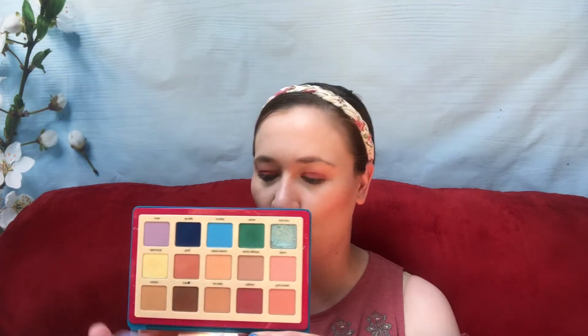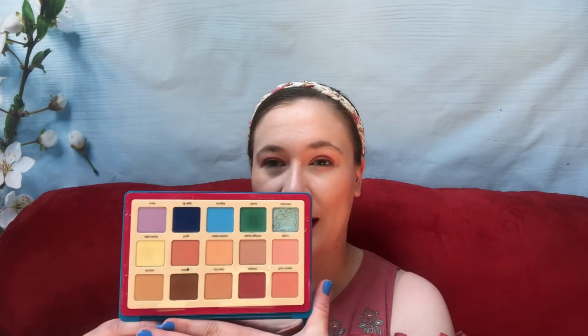Then one I've used quite a bit, not just for the shades at the bottom, but the whole palette itself, is the Tropics palette from Natasha Denona. I know this one was not super popular, but I really liked it because it does have those two rows of neutrals, and these are shimmers here, so I used those quite a bit. This will stain. My brushes are stained, and my It Cosmetics brush is actually stained from the High Tides palette too. So if you're going to use the blues in either of those palettes, use your finger, don't use a brush, because it's going to damage your brush and leave a permanent stain.